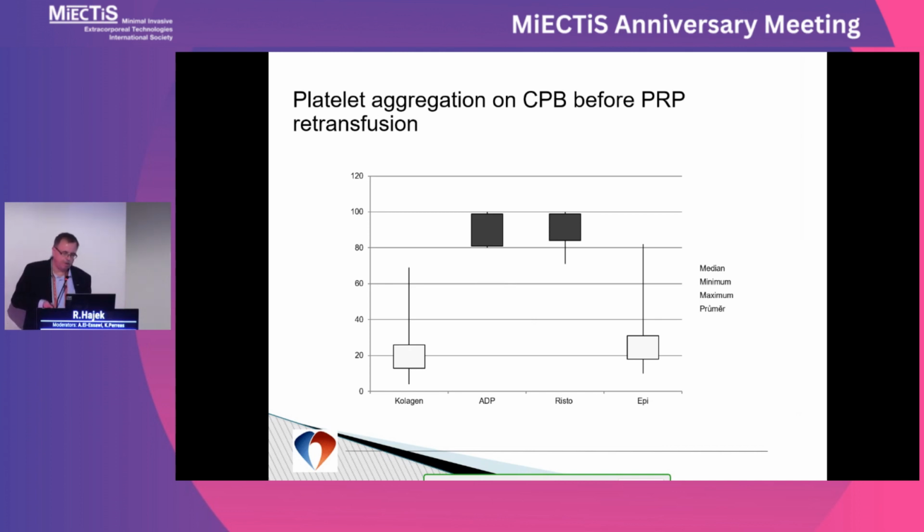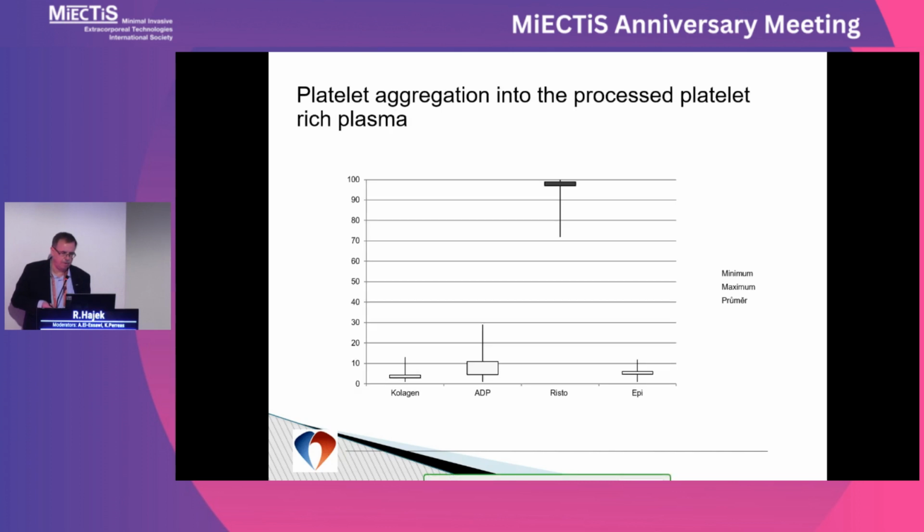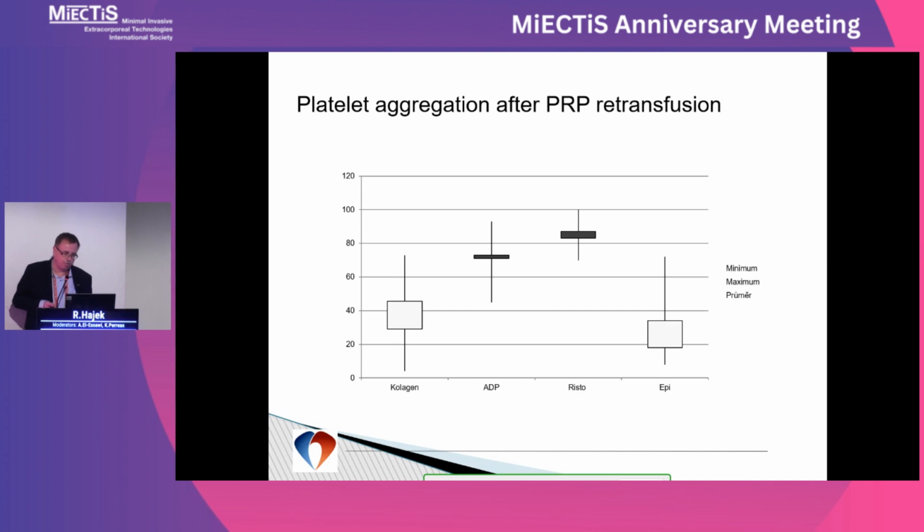Before PRP transfusion, on the bypass, the aggregation for ADP and ristocetin is good, but for collagen and epinephrine it is very decreased. This is the situation in the processed plasma. Only ristocetin-activated aggregation works. And this is after the transfusion. There is a trend to normalize, but not to the baseline.